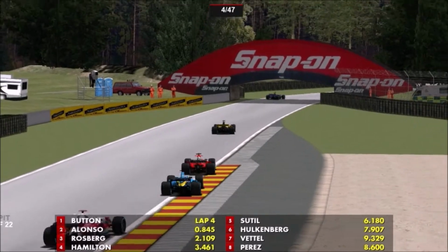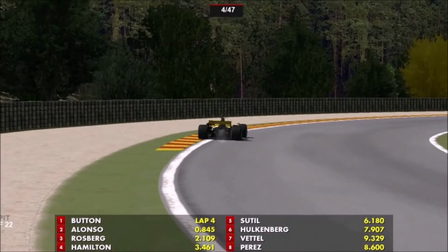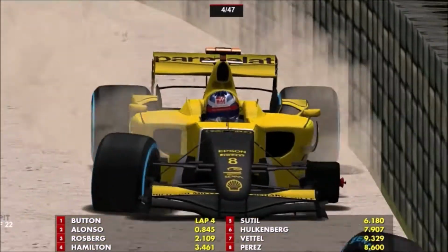Yeah, he's dropping back. Must be heavy fuel rather than the hard, because he's on hard tyres, but so are a lot of people around him. Grosjean wide, and he's out! Grosjean out of the race.